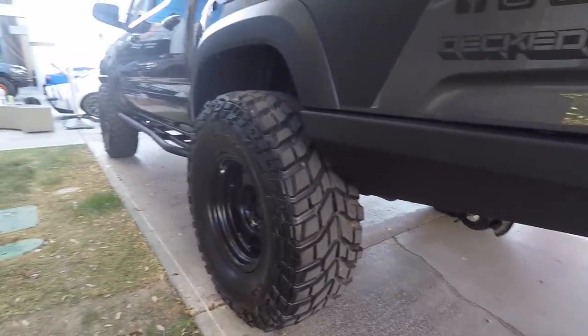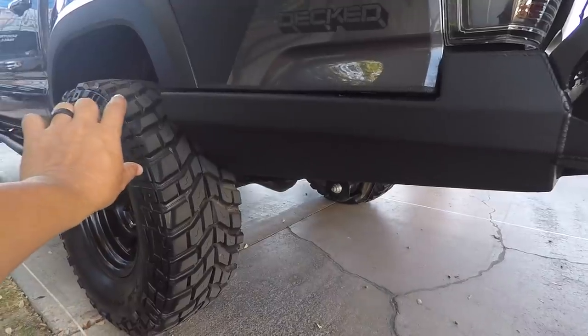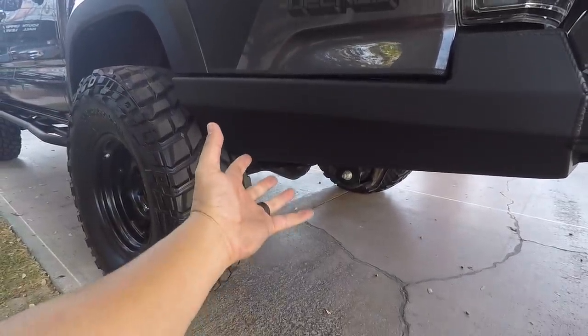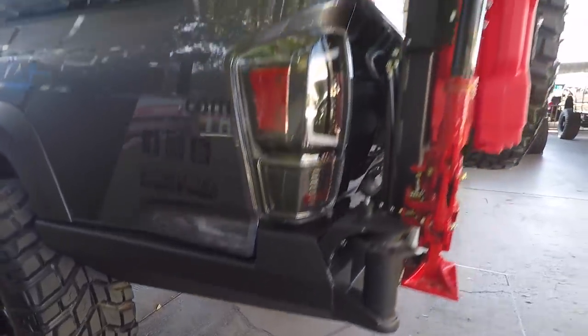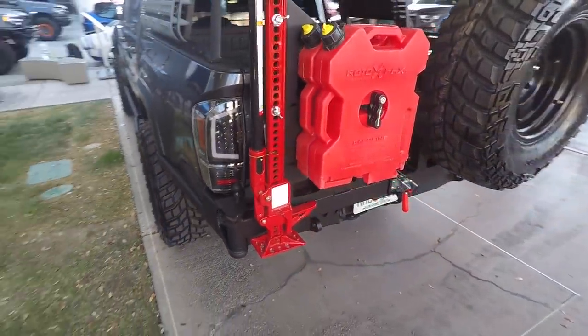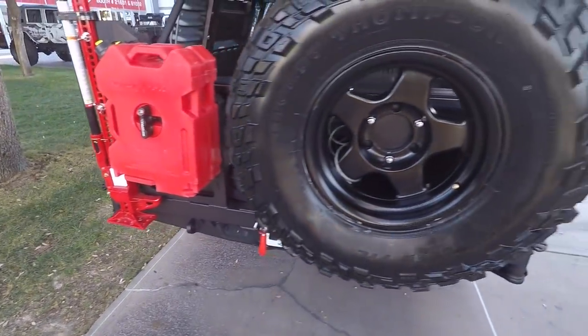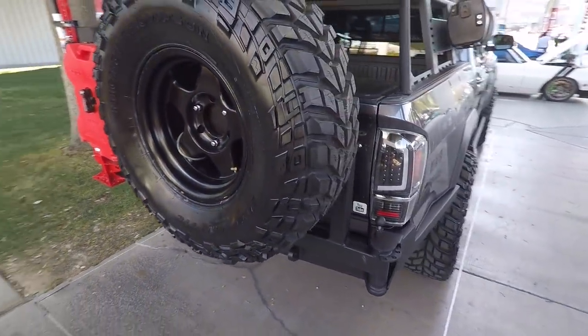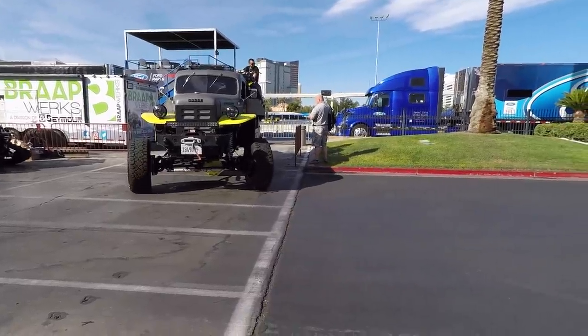Again, here's why I like CBI. If I build me a Tacoma, I'm definitely going with CBI. The bumper goes all the way to the wheel, so if a rock comes up, bam, you're protected, man. That's so cool. You got your high lift jack, Rotopax, full spare, swing away. Man, that is beautiful.